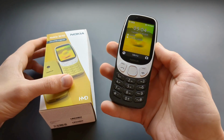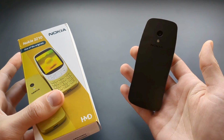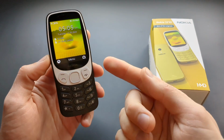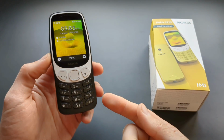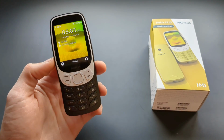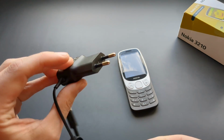I have been using this new Nokia 3210 as my main phone already for over a week, and actually I think it's a pretty darn good phone. If you're looking for a very basic but extremely reliable and nice dumb phone, then this might be one of the best choices currently. The phone has even got a Type-C charger now, and this is included in the box for free.